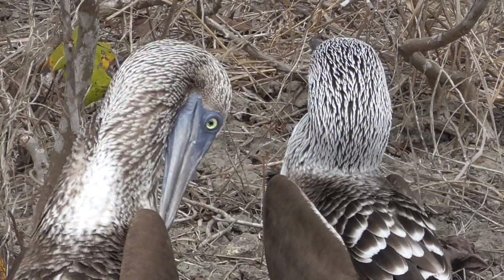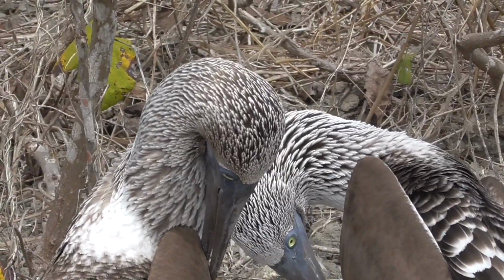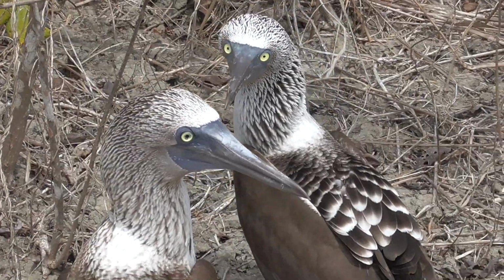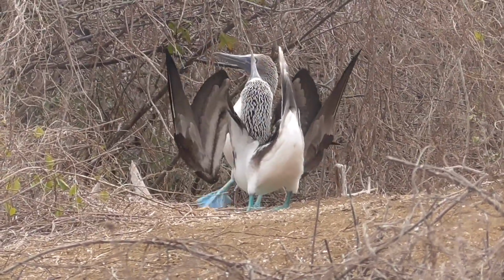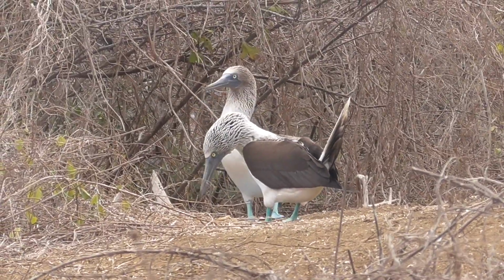Another way you can tell the difference is by the sound they make. The males are going to make a more kind of low whistling sound, and the females are going to make more of a cawing voice. Another key part of their mating ritual is the dance they do, which involves a series of complex and sometimes synchronized movements that the couple perform.